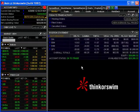I think they charge $1.50 for an option trade. A couple of options is going to cost you $3. One option is going to cost you $1.50. So it's not a big amount of money, but it is overhead that you have to pay.